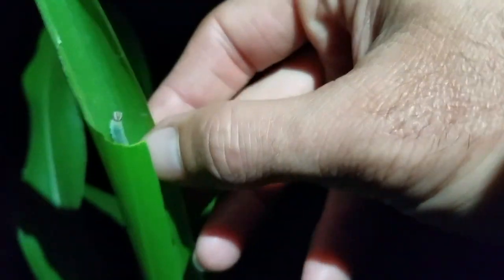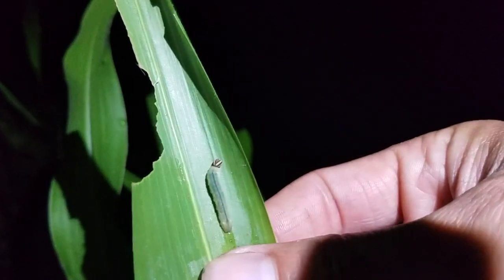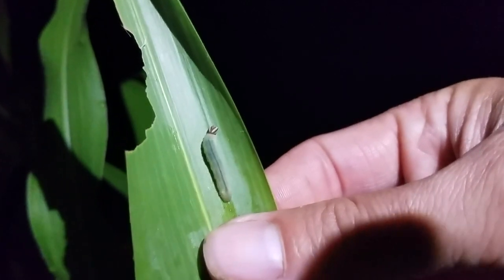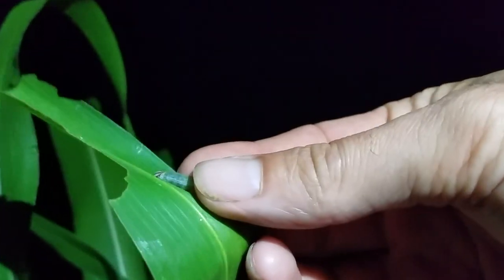Perhaps it should look a little harder, though, for inside of this curled-up corn leaf, we find an armyworm. Armyworms are known to be terrible pests in the garden. Just look at all the damage that this one has done already. It will have to be removed at once.